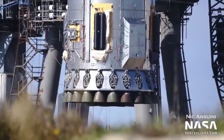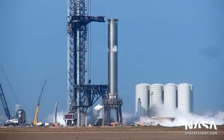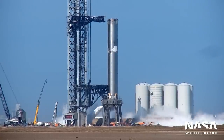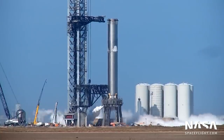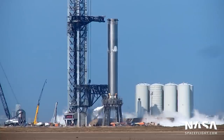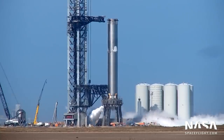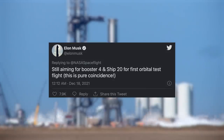Following a lift onto the orbital launch mount, Booster 4 performed its first cryogenic proof test on December 17th. During this, liquid nitrogen was loaded into both tanks of the vehicle to ensure their integrity. This was the first such test of this booster, and the first test of any kind on the orbital launch mount. Speaking of Booster 4, Elon confirmed on Twitter this week that Booster 4 and Ship 20 are still slotted to fly the first orbital flight of Starship.